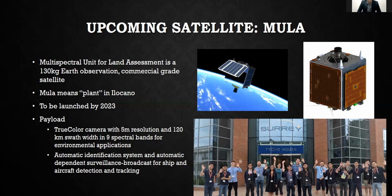Since its main purpose is land assessment, its payload is a true color camera with a 5-meter resolution and 120 kilometers swath width, operating in 9 spectral bands for environmental applications. Also, it will carry an Automatic Identification System (AIS) and an Automatic Dependent Surveillance-Broadcast (ADS-B), which are mainly used for ship and aircraft detection and tracking.